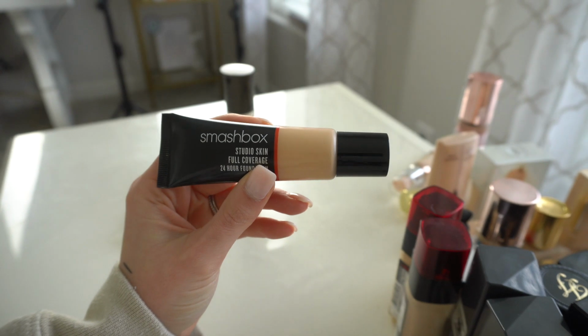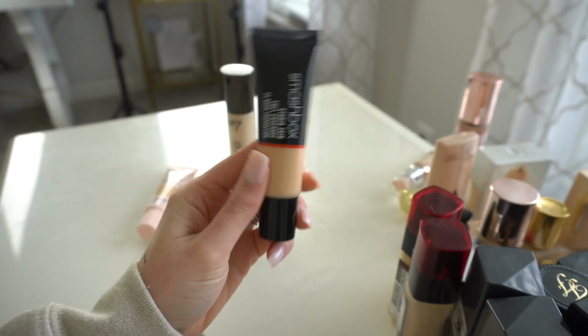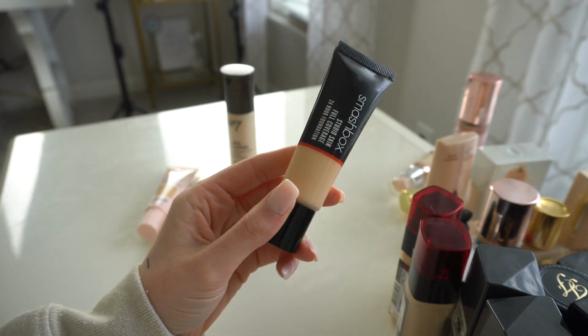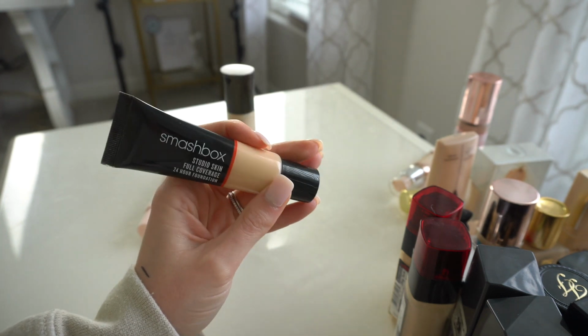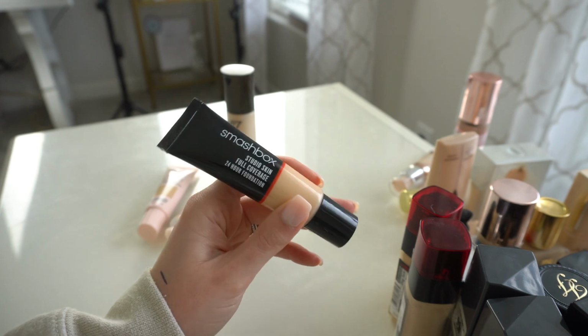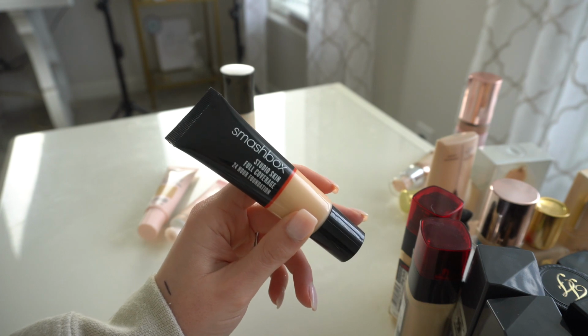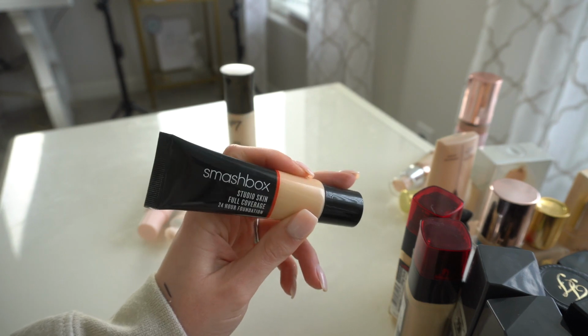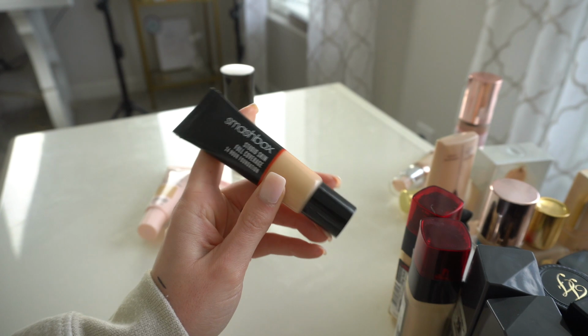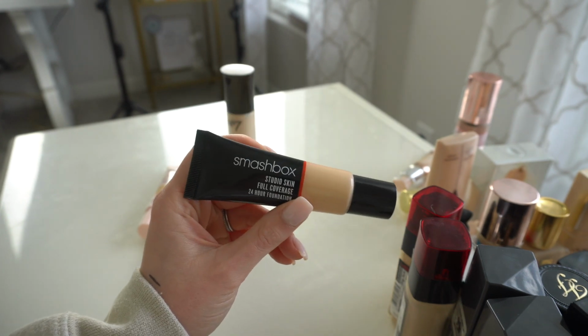The Smashbox Studio Skin Full Coverage 24-Hour Foundation. So this, again, is not an everyday foundation for me. I did a whole video on this one a few months ago, back when this first came out, and this is very, very matte and very, very full coverage. But it actually looked pretty good when I wore it in that video, and I've worn it a few times. I actually do like this one.